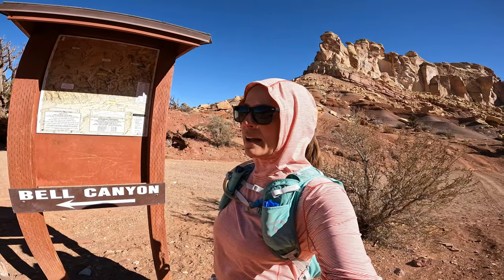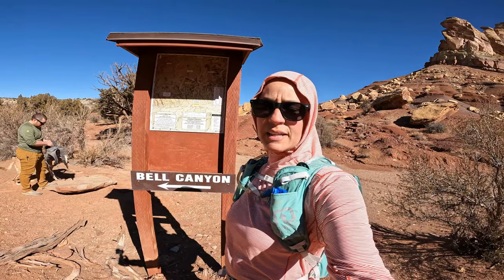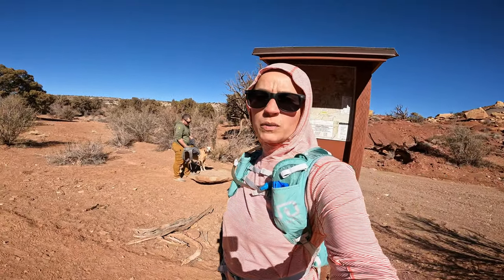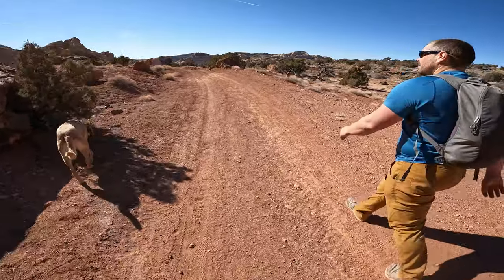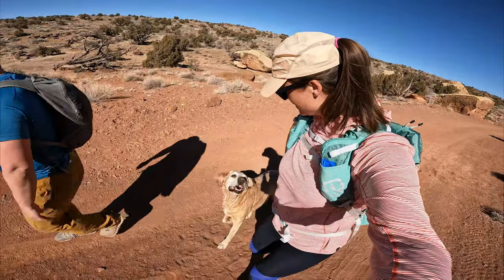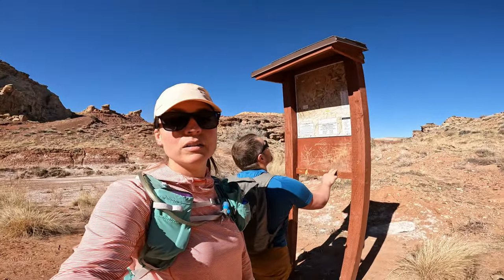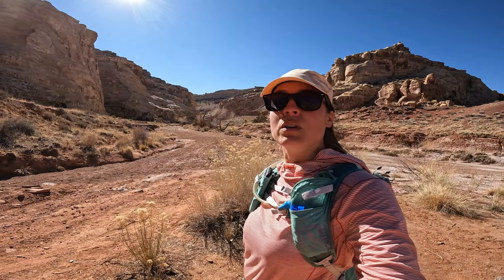Okay, so we are at the Bell Canyon sign, and we're about 2 hours in, and we're just gonna keep following the road till we see the connector. All right, we are at the next sign, 5.6 miles, and we are gonna head right into that canyon and start seeing some more slot canyon formations. So here we go.